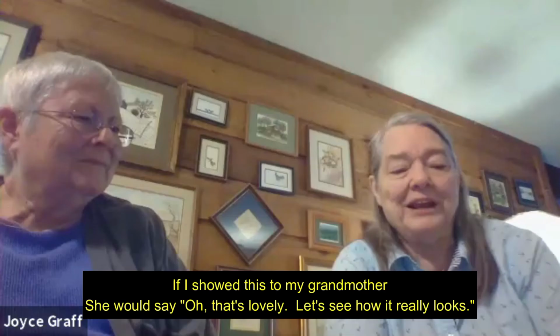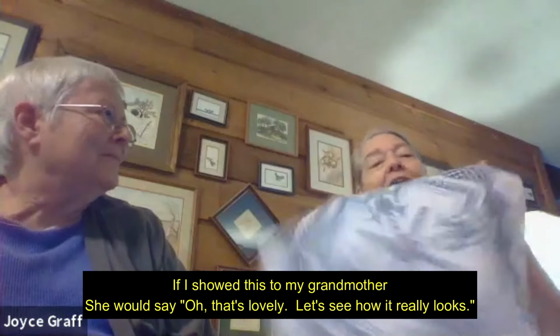Well, I have another question. To make the back look so complete, are you constantly cutting and knotting? No, you run your threads under on that particular piece. There are no knots at all. So you anchor your thread. And on needlepoint, if I showed this to my grandmother, she would say, oh, that looks lovely. Let's see how it really looks. And she'd flip it over and look.